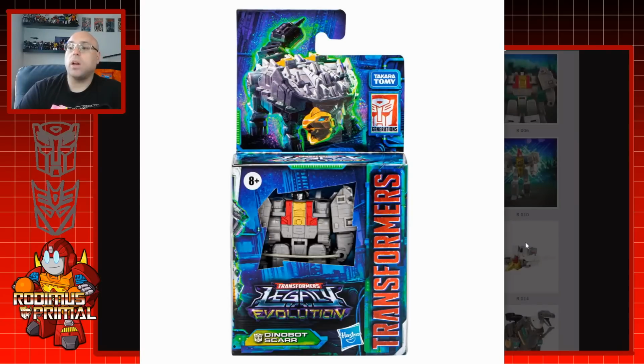But we are getting a 6th Dinobot as part of this team named Scar, and he transforms into an Ankylosaurus. And looking at the packaging on him, he looks great. Now, for those of you who are unaware, Scar was in the backstory as a medic Dinobot that got killed, and he was part of the IDW comics. So it was a very small, little minor cameo.